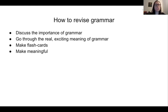Make flashcards so that you can revise the terms, because there are a lot of terms, this is really technical, as it were. And make it meaningful to them. Show them how actually having good grammar can convey meaning, convey ideas, so that they can see actually being able to master this craft, and it is a craft, can help them to be deliberate in their choices. And so that way, then they're able to create the impact that they want, not only in their writing, but in their speaking too, which is powerful and exciting. Who wouldn't want to be able to do that, right?